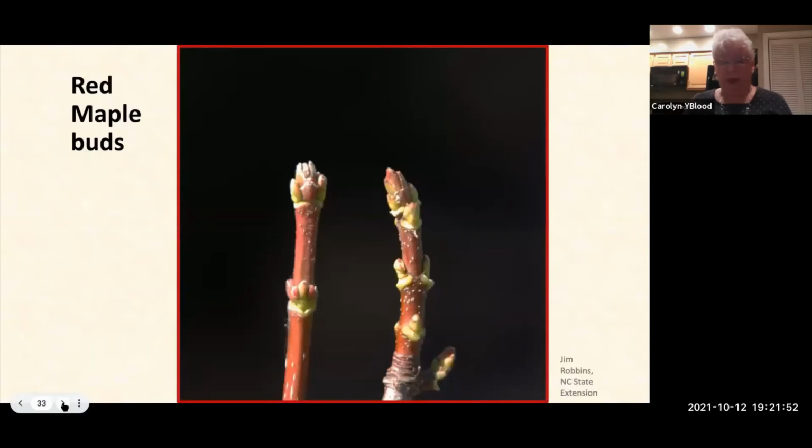The colorful buds you see here are the red stems. And one of the things that they say about the red maple is there's always a part of it that's red at any given time. Next.